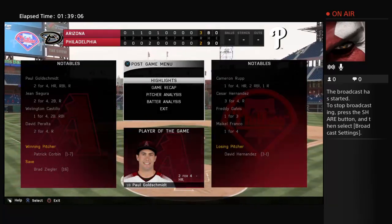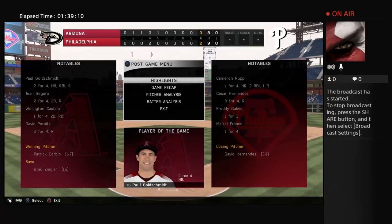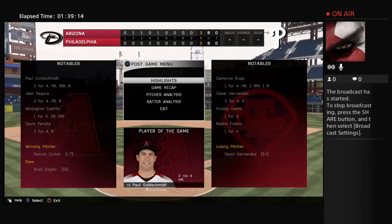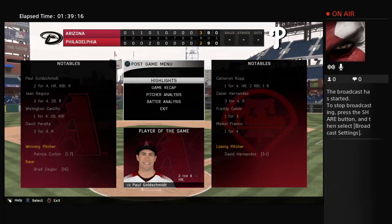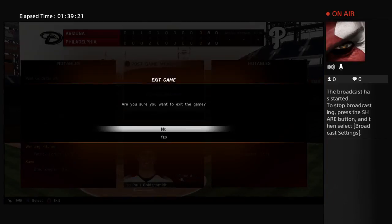The final line score for our ball game this afternoon. For the victorious Diamondbacks, 3 runs on 8 hits, no errors. They left 4 men on base. For Philadelphia, 2 runs, 9 hits, no errors.